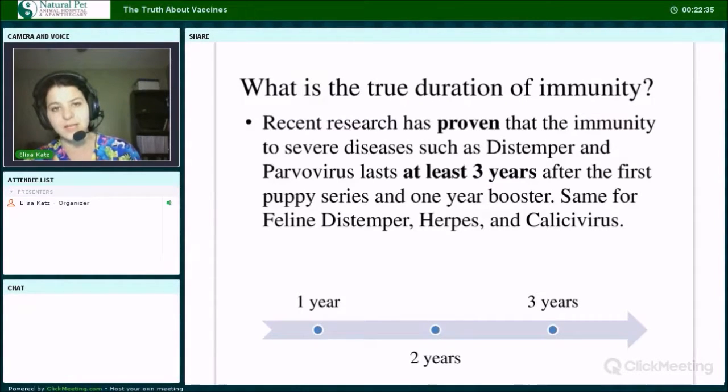What is the true duration of immunity? There certainly is individual variation, so it's going to vary from patient to patient, but recent research has proven that immunity to diseases such as distemper, parvovirus, and canine hepatitis lasts at least 3 years after the first puppy series and then 1 year booster. The same goes for feline distemper, herpes, and calicivirus. But we really don't know the full duration because no long-term challenge studies have been performed, but it is highly likely to be much greater than 3 years.